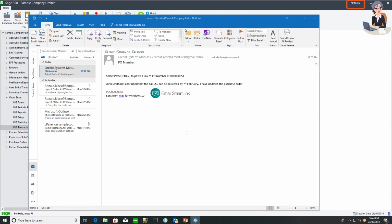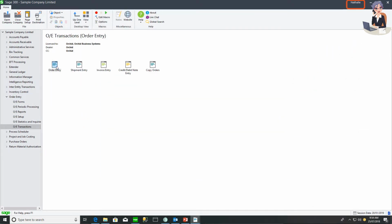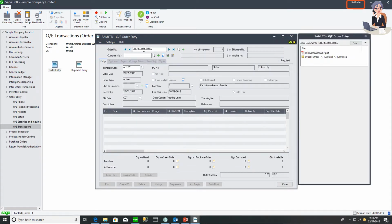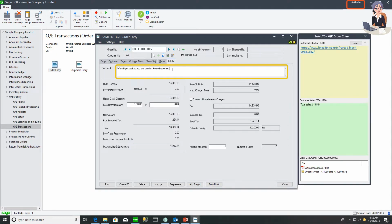I can open the PO from that email to confirm on the details and view all the relevant information before I go and update Ronald's Black order. So the arrival date is the 7th of February, so I know that we can deliver to Ronald Black on the 8th of February. I'll be able to go to order 87, update the comments with the date we're going to receive the goods, and update the expected shipment date to the 8th of February, the day after.